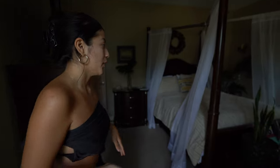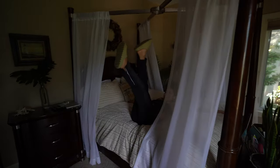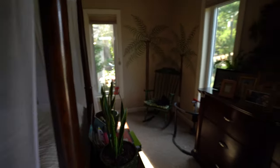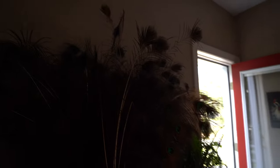Okay, so here we have the master bedroom, which is my personal favorite room in the whole entire house. It makes me feel like a princess. Look at this. So comfy, so cozy. And the aesthetic in here is honestly just unmatched. The greenery, once again, this beautiful bouquet of peacock feathers. The pictures, it just feels like a breath of fresh air in here. Throughout the whole house, honestly, with all the plants.